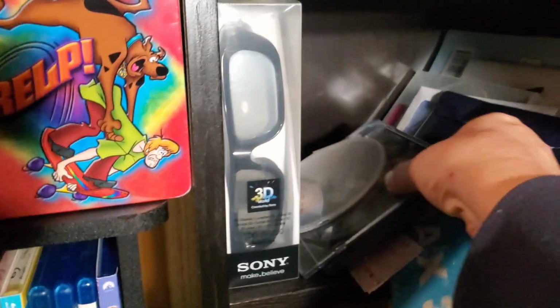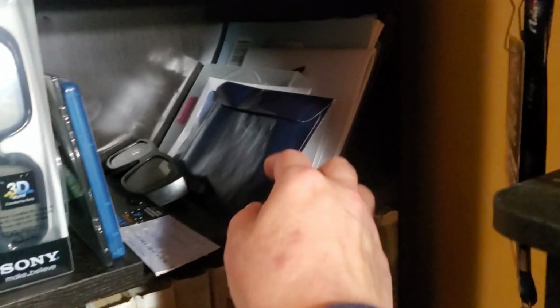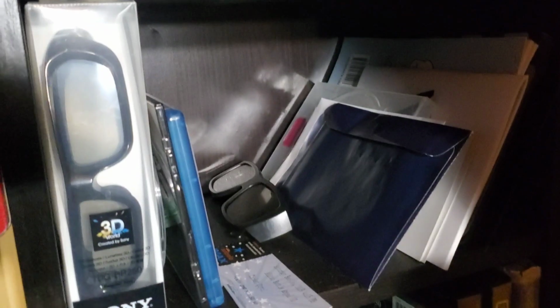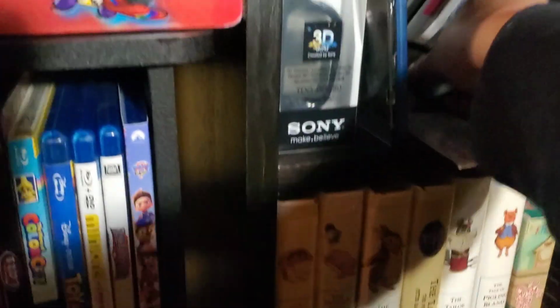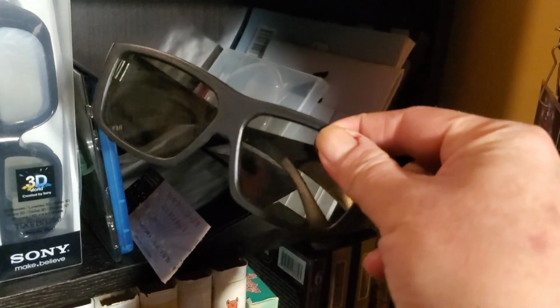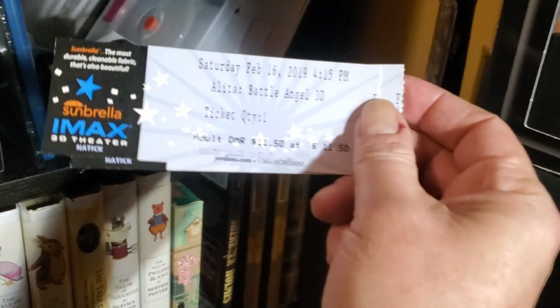Oopsie. But got stuff falling everywhere. But these are some books that I have, some Disney lithographs, a 3D thing. These are some 3D glasses that we have right here for when we saw Alita, Battle Angel, and we still have our tickets from when we saw it.